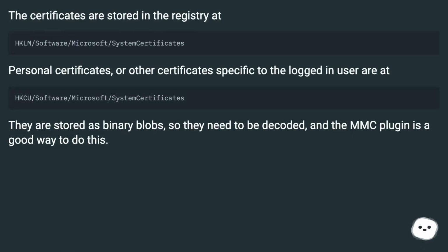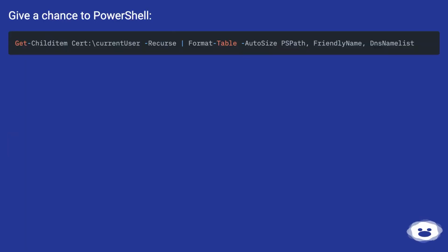The certificates are stored in the registry at. Personal certificates, or other certificates specific to the logged-in user, are at. They are stored as binary blobs, so they need to be decoded, and the MMC plugin is a good way to do this. Give PowerShell a chance.